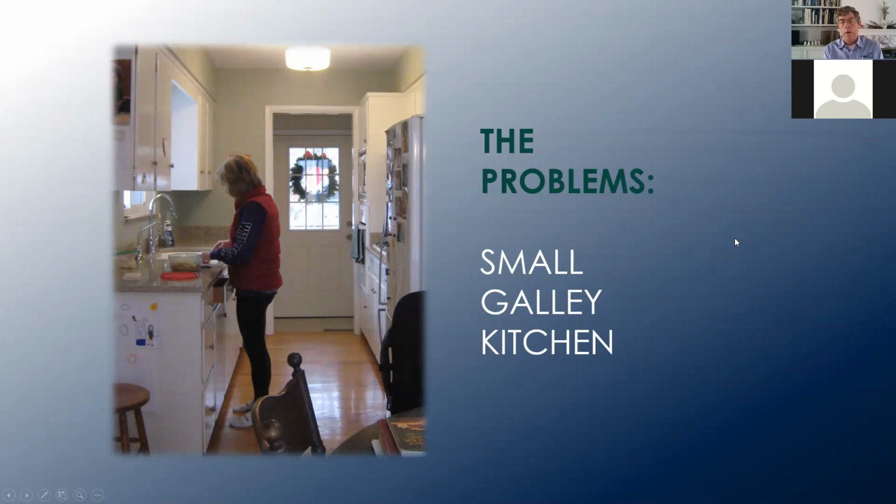So this home had a very small galley kitchen, and it was fine and very efficient for one cook at a time, but not very effective for larger family gatherings. This homeowner is at the stage of life where her children are grown, married, have children of their own. So the family gatherings involve quite a lot of people and multiple people preparing food for the meals, and it just was unworkable for that.